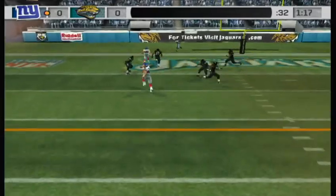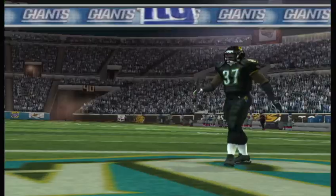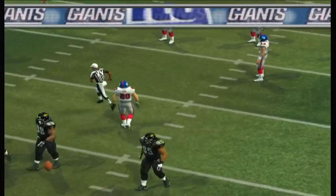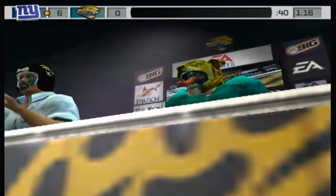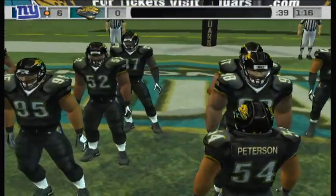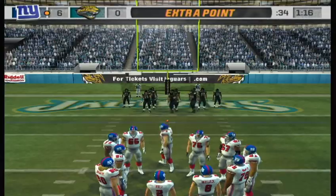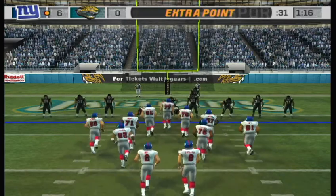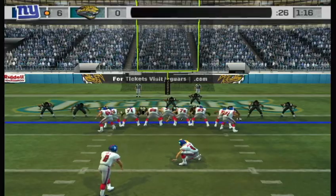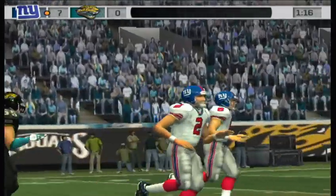With the throw. Caught. Touchdown. New York. A nice pass, a nice catch, and it goes for the score. Feely comes in for the extra point. The extra point attempt is good. New York is now up by a touchdown.